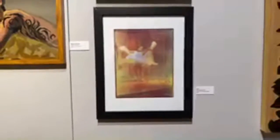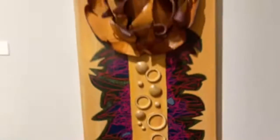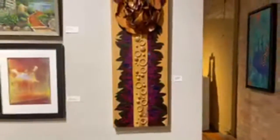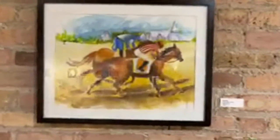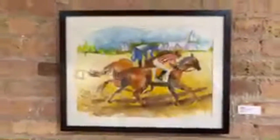Next piece is by Barbara Eberhard, tri-color gum bichromate, $225. Title is Twirl. Next piece is by Patricia Stewart, Art Garden of Eden, mixed media, $1,200. Next piece is by Constance Coultry, watercolor, $200. Title is Winning.